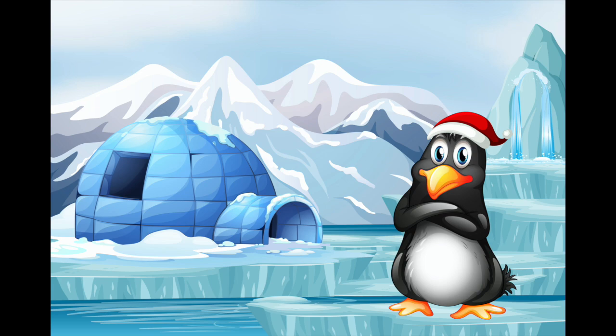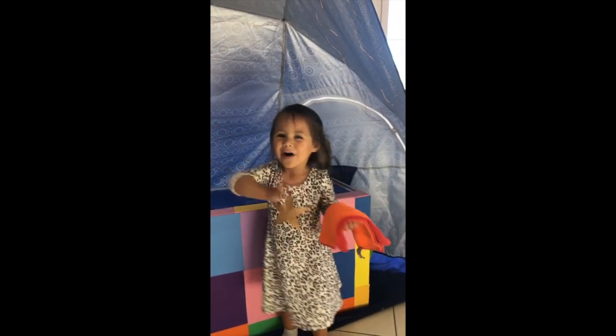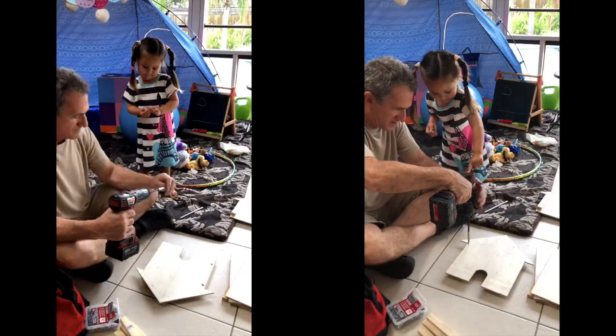Ooh, ooh, ooh, I want to move in. Can I please? It's so cold down here. No, no, no, you silly penguin. These are for little tiny birds to live in.